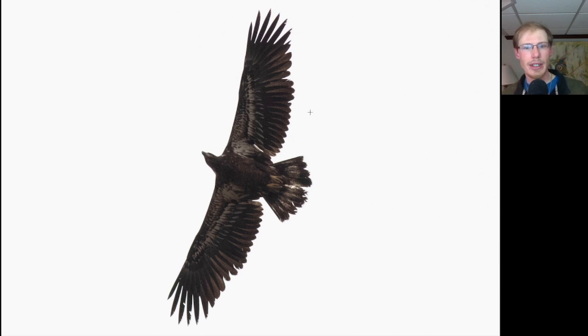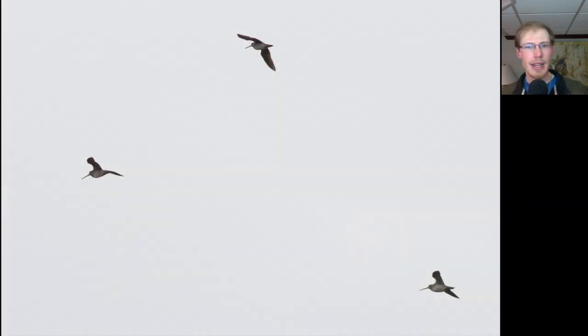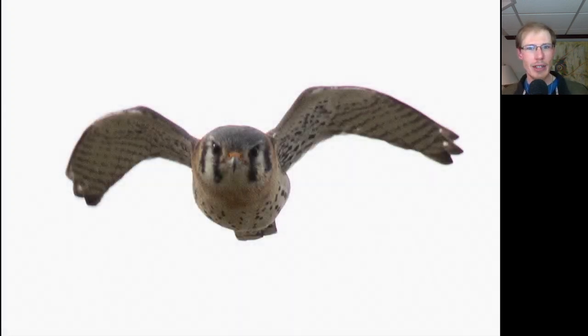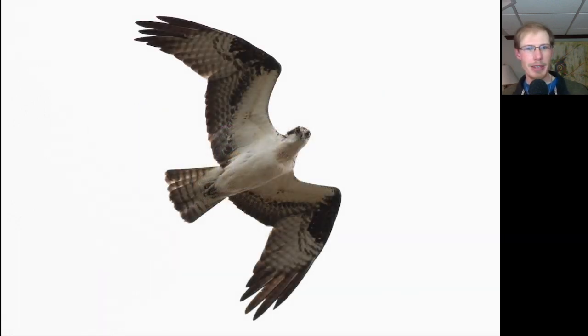Here's a juvenile bald eagle. You can see fairly dark underneath and on the head and body, but a lot of white in the wing pit area. Here's 3 out of a group of 4 Wilson's snipe that flew by. Here's a male American kestrel staring into my soul. And here's an osprey also staring down at me, and I think that ospreys sometimes look a little goofy with how big their eyeballs are.